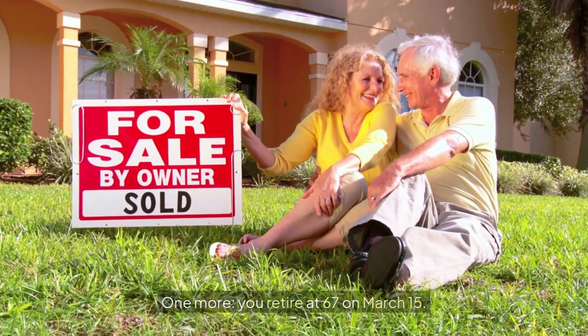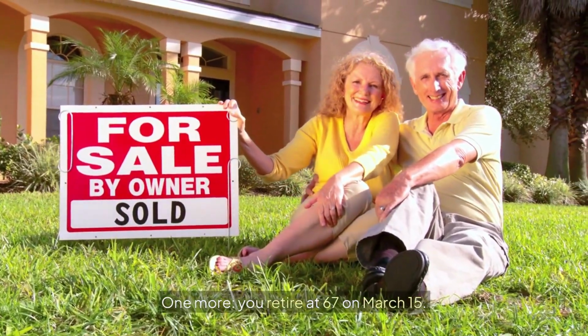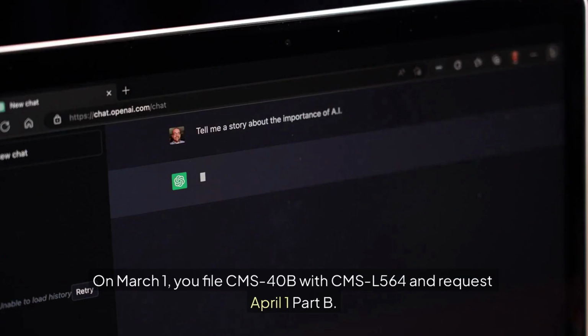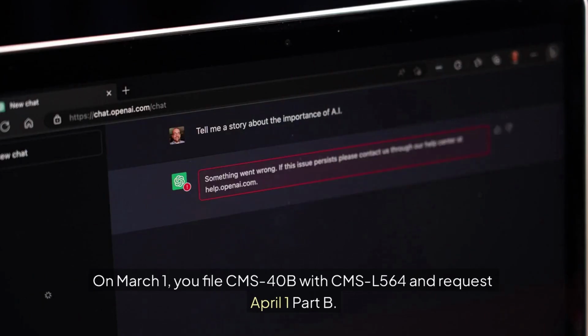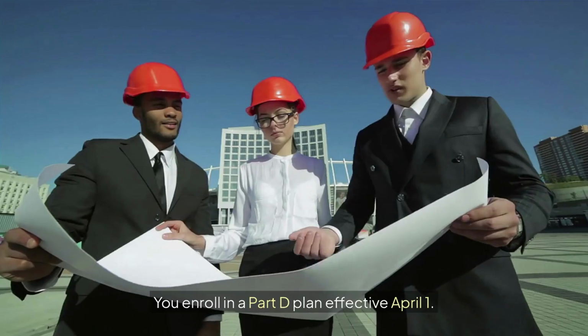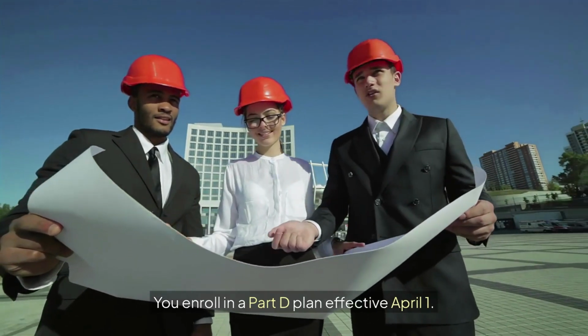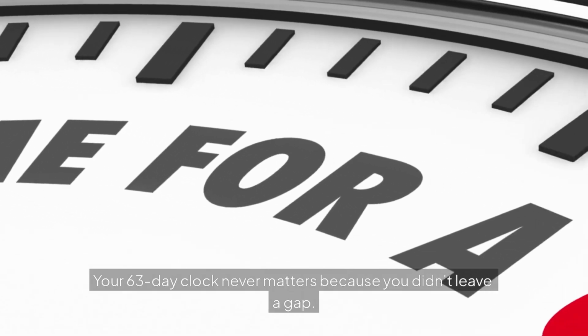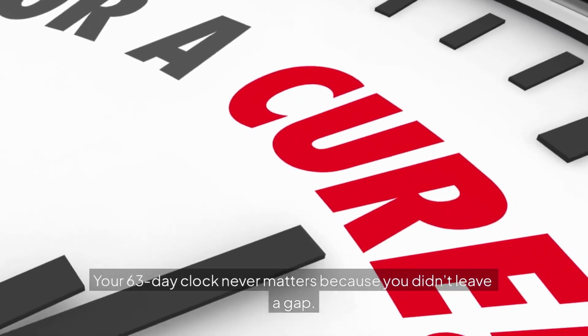One more, you retire at 67 on March 15th. Coverage runs through March 31st. On March 1st, you file CMS 40B with CMSL 564 and request April 1st Part B. You enroll in a Part D plan effective April 1st. Your 63-day clock never matters because you didn't leave a gap.